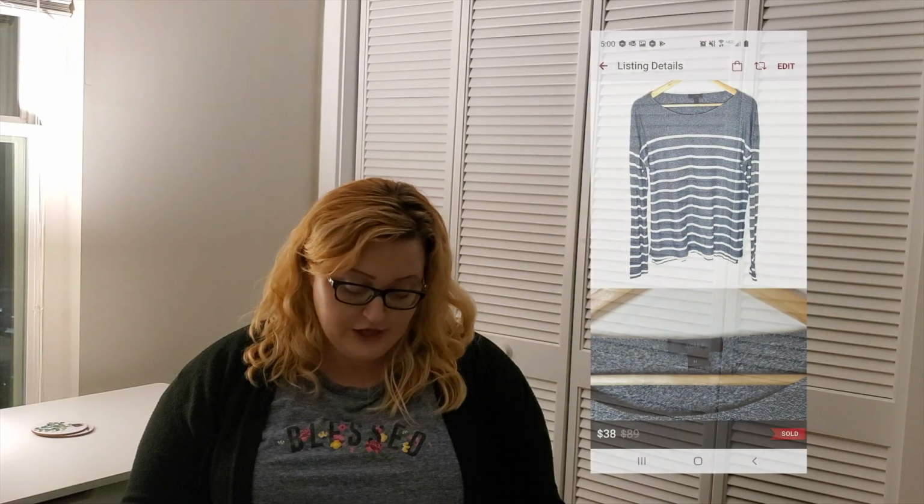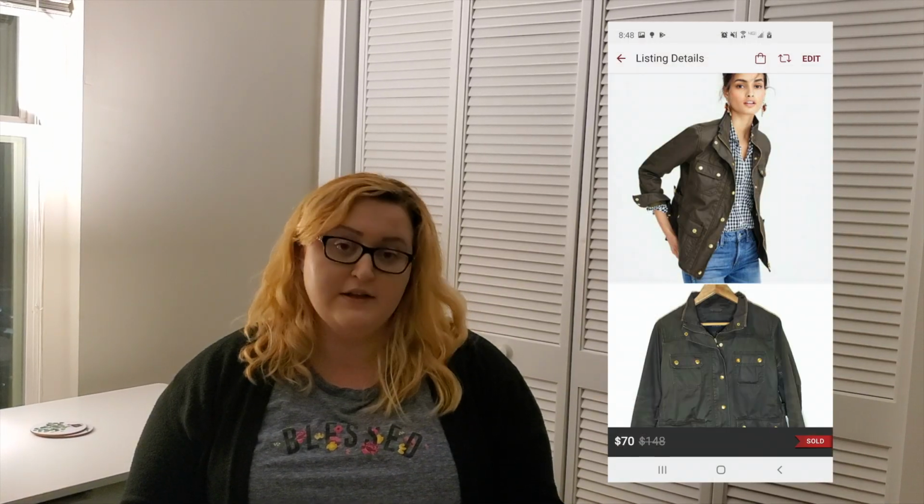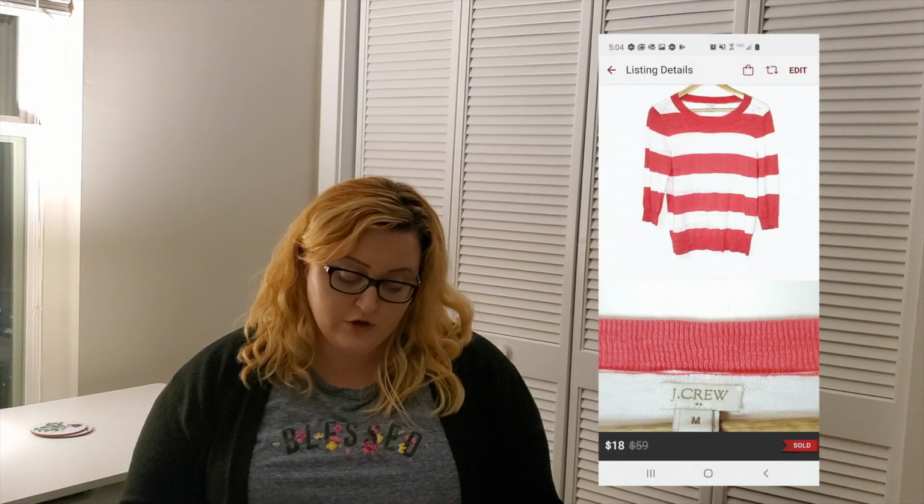I sold a J. Crew Heather striped sweater, and it was part of a bundle actually. The bundle was $80, and that also included a J. Crew downtown field jacket. So this really cool military inspired jacket with gold button up detail. It was like an olivey brown color along with the striped sweater. So that was a really great bundle. And then I actually sold to the same buyer, but she ended up doing a separate transaction for it, so I shipped them separately. It was a J. Crew coral striped Charlie sweater, and that sold for an additional $18. So super classic striped sweater, really cute.